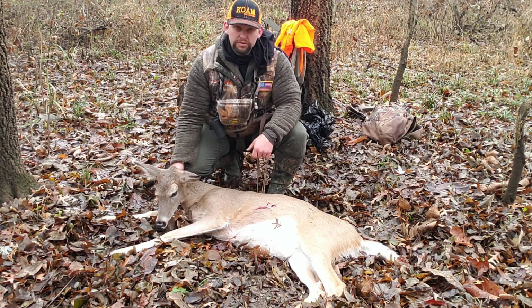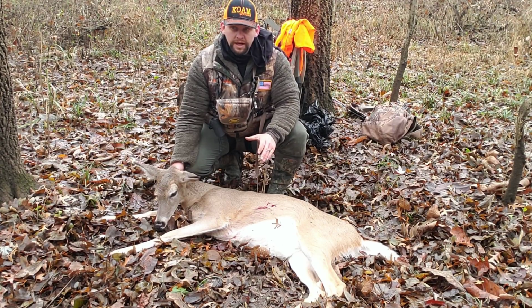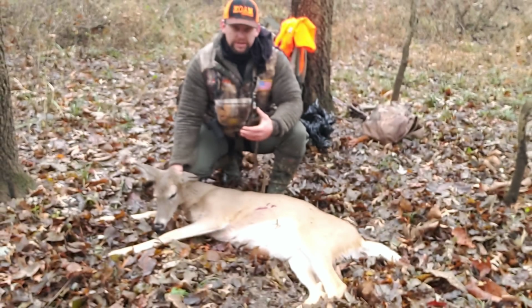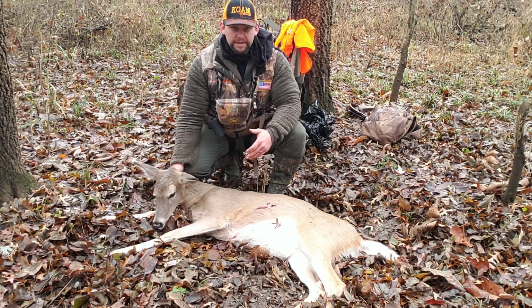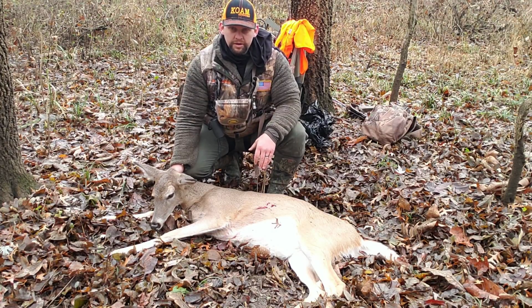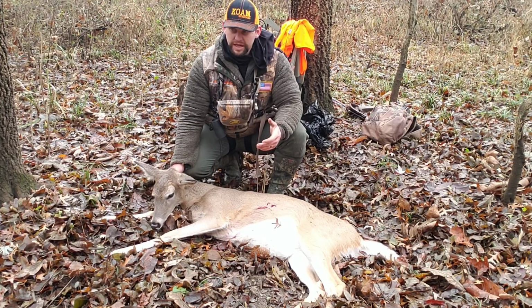But right now, deer movement seems to be pretty good overall, both morning and evening. I've talked to a lot of my buddies out there, kind of getting frustrated a little bit of not seeing that many deer. But there are a ton of deer moving right now, and mature buck wise is really where that frustration is coming from.